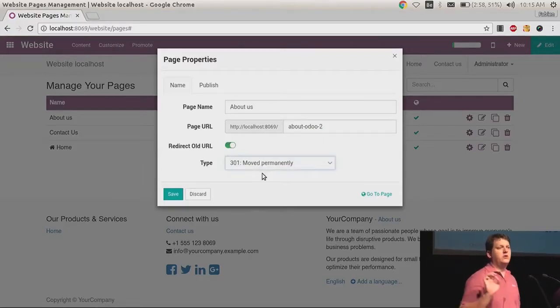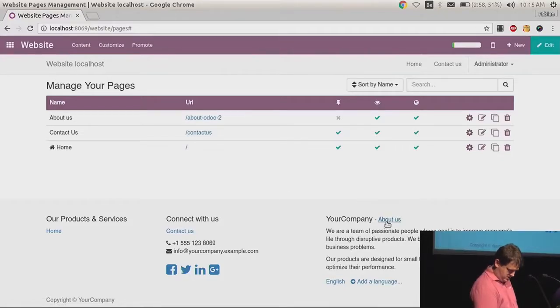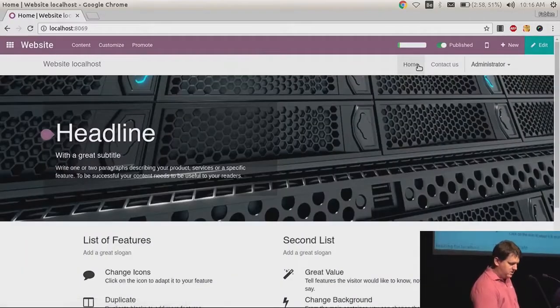So you see, it's super clean. All your small options are there, very easy to use. You can go to the page directly. And now I have a new About Us page with a clean redirect and everything. So a new page manager.